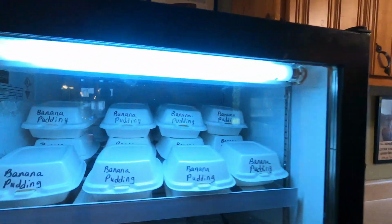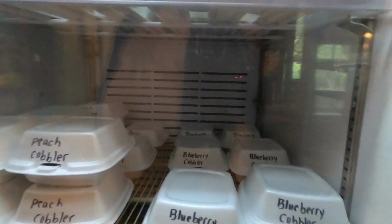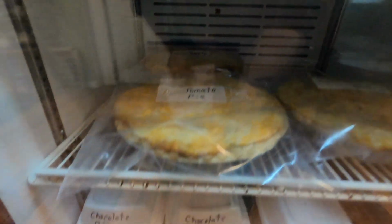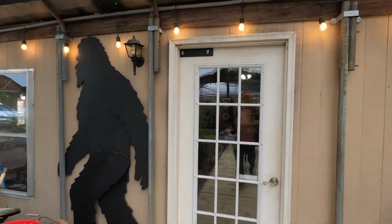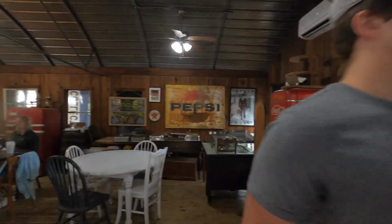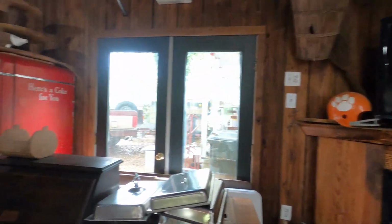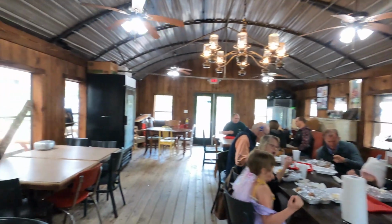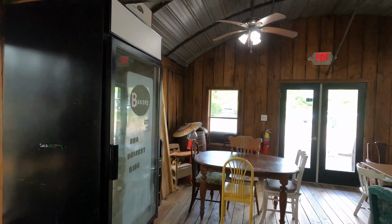And over here's that refrigerated case I was telling you about. See, they have banana pudding, peach cobbler, blueberry cobbler, tomato pies, and then a chocolate pie and a peanut butter pie. So if the weather's bad outside, if it's cold or rainy, don't worry, they also have this inside portion of the restaurant that's temperature controlled. And once again, the walls are adorned with all kinds of neat stuff. And it really does have a lot of seating. A number of people came here because it was a little bit chilly that day. But this would also be a great place to host a family reunion or get together.